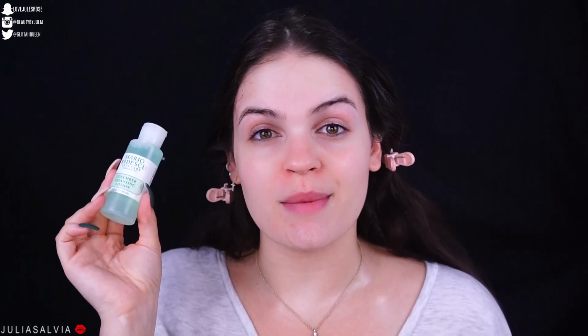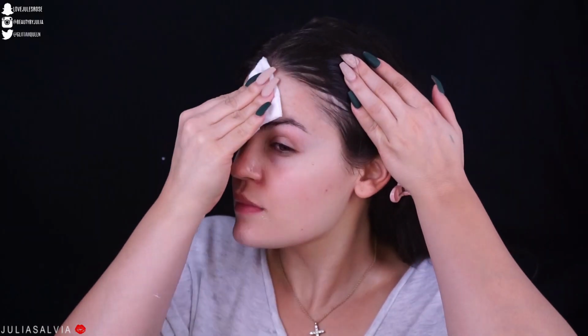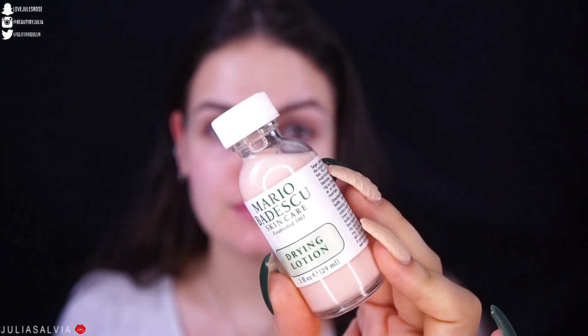I'm going to use the Cucumber Cleansing Lotion just to get off anything that I may have missed on my face. And just for some added moisture and to calm down the redness in my face, I'm going to spray the Cucumber Green Tea and Aloe Spray. Then I have a little one-time use Seaweed Night Cream. I'm going to apply this all over my entire face. And then the last step is the drying lotion.